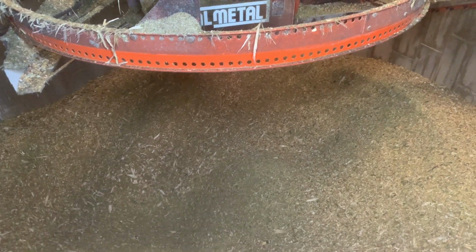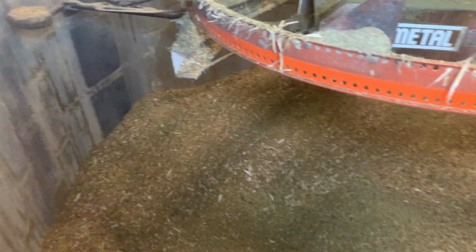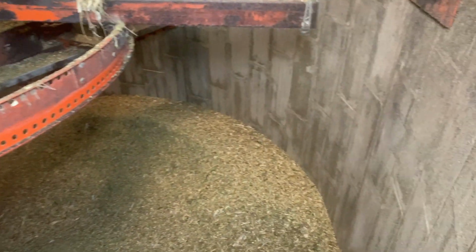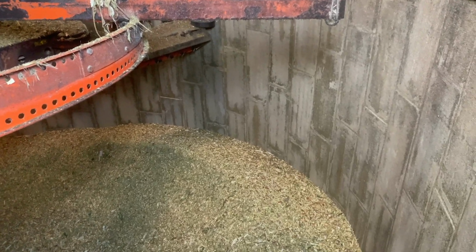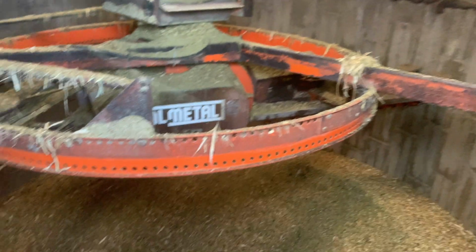It's hard to make out the contours on the camera, but there's quite a low spot in the center, and up there it's not too bad. I've got about a block and a half, maybe. Looking under the auger there, about a block and a half, maybe a block and a quarter.